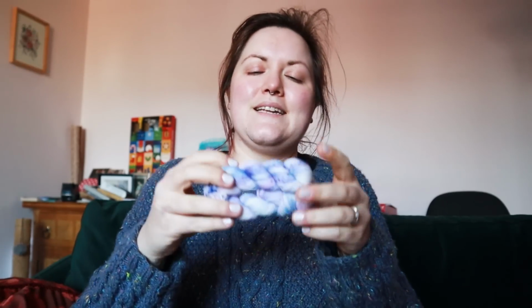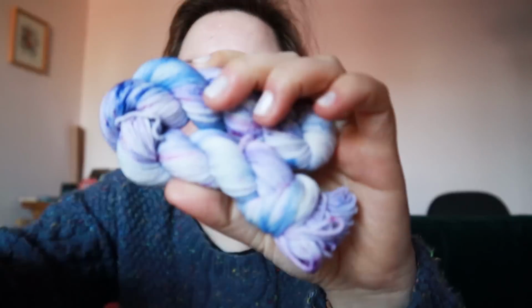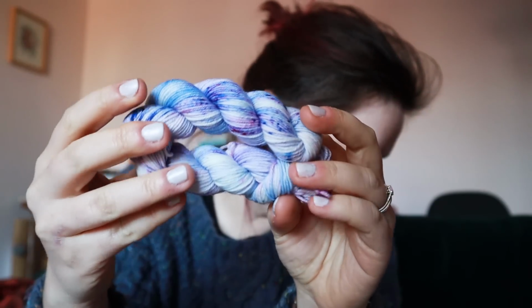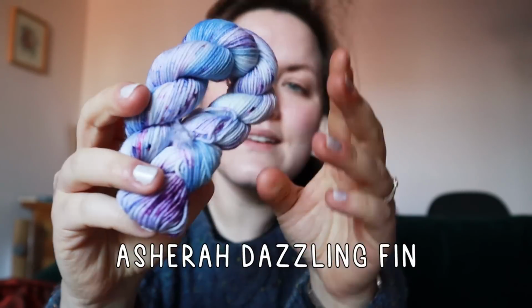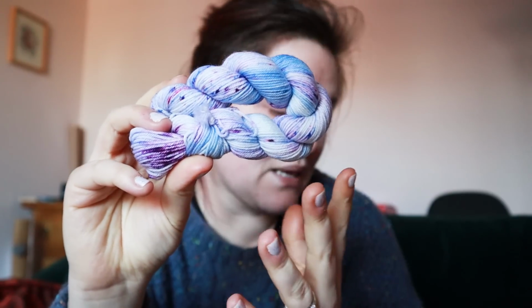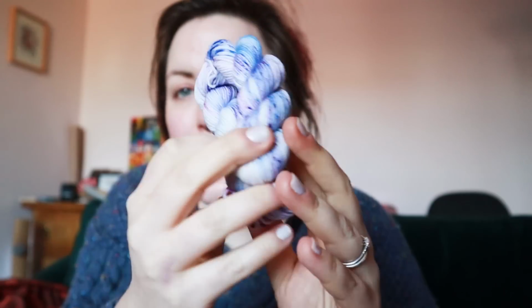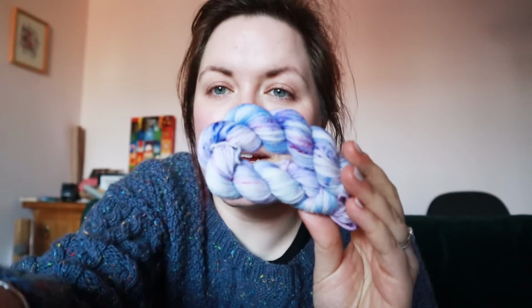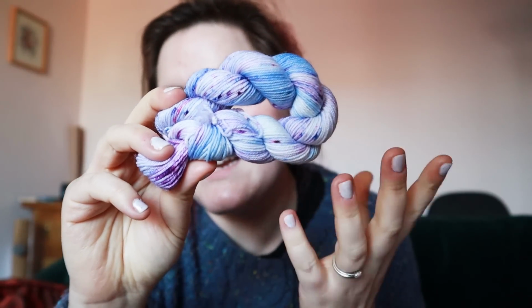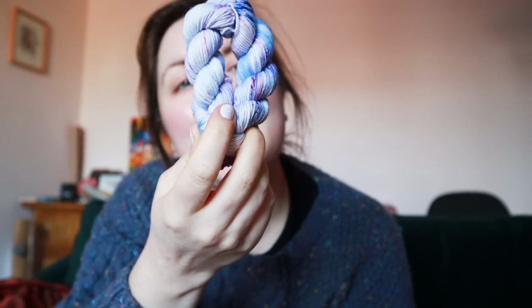Next up, Castleview Yarns. Ooh, yes, we're definitely heading into the blues. I love it. So this is a lovely bluish purple skein and is called Ashura Dazzling Fin. So each skein is a mermaid, in case you hadn't picked that up. In the very first episode of Vlogmas, I found my mermaid name, and so every day, each mini skein has a mermaid name. I think it's so cute.